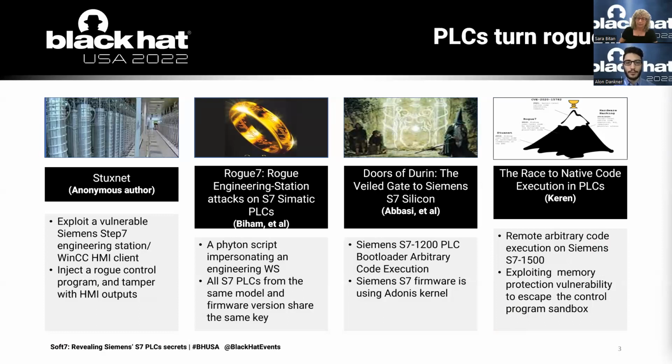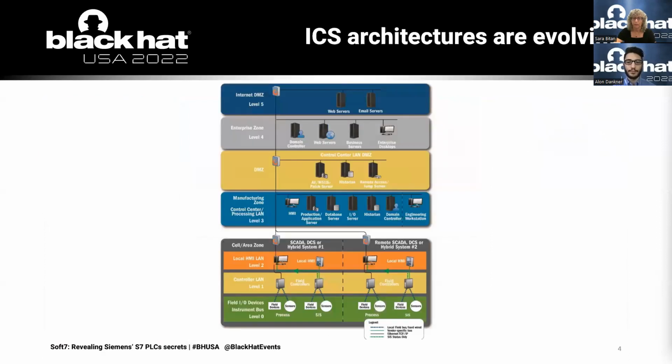Our current work takes the capability to run native code on the PLC and create a rogue PLC a few steps forward. Remember the Purdue model, where the PLC communication is restricted only to the local HMI and engineering station? Well, you can start forgetting it.